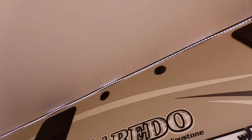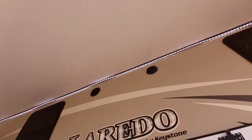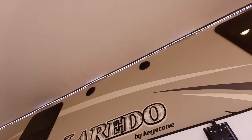Also, you do have 2 marine grade speakers out here. I do have the radio hooked up. It's kind of quiet, but just because I have it turned down all the way. So anyway, you can play music just inside, just outside, or both. The speakers are marine grade, so you don't have to worry about them deteriorating over time.